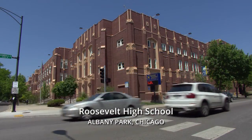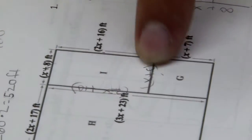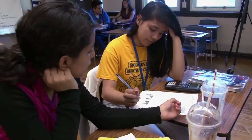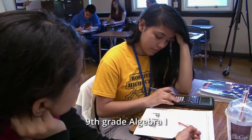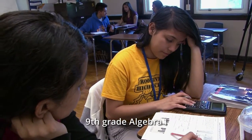Finding perimeter again of certain rooms. There's rooms that are marked off A, B, C, all the way up to G. 32 plus 8, 40 plus 8 more, 48. There you go.